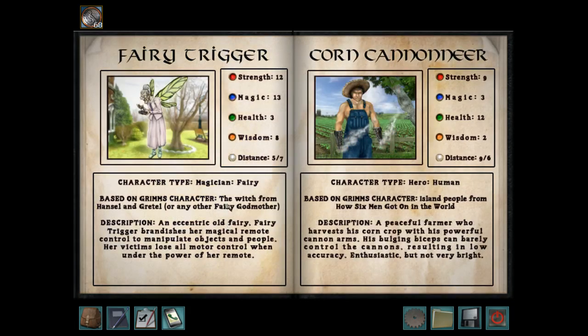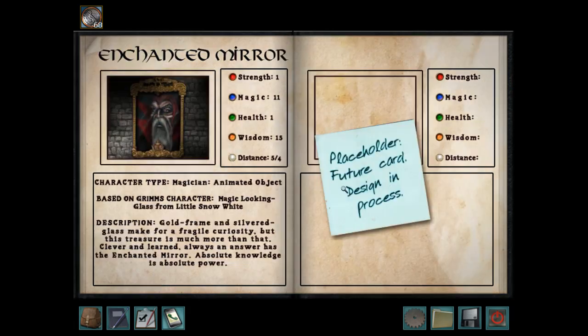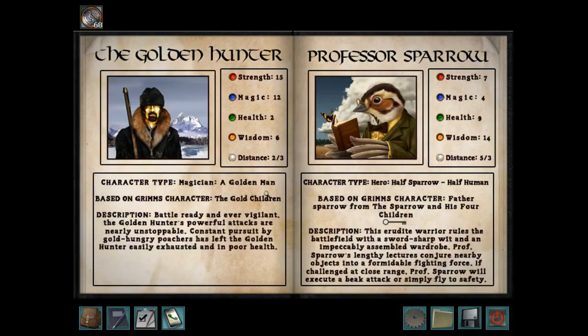Little Red Cap, the Witch, the Robber, the Disguised Sea Hare. So the hare is the first one, and that's written in blue, so we need 5. And then if you look at the Enchanted Mirror from Little Snow White, that is 4, which is written in blue, which is 11. And then, which one did I forget? I forgot the Gold Child, which I think was the Hunter, right? The Golden Hunter, the Gold Children, yep. And that is written in red, so we need 15.